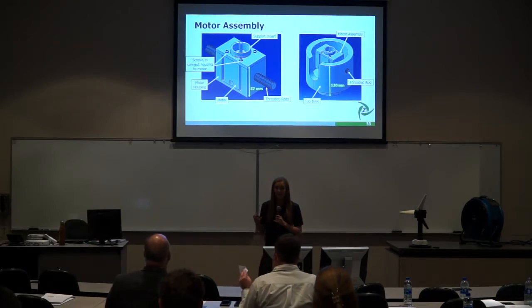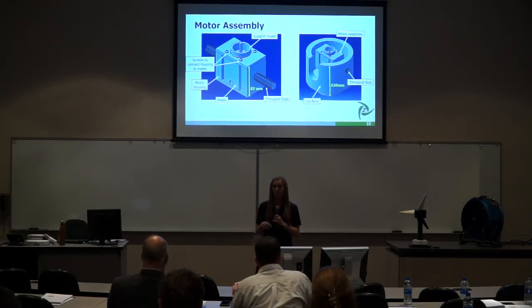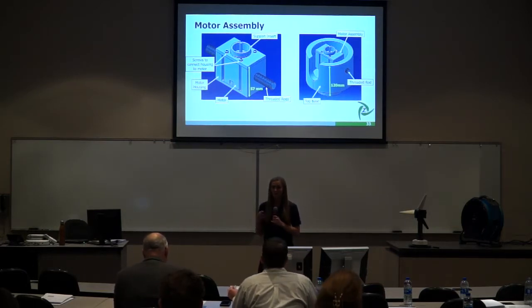Then there is a support insert that is screwed onto the top of this motor housing. A ball bearing gets press fitted into this support insert and attaches to both of the turbine shafts. This support insert allows the stress and weight from the full turbine blades to be distributed onto the motor assembly rather than all of that weight and stress being on the shaft of the motor.